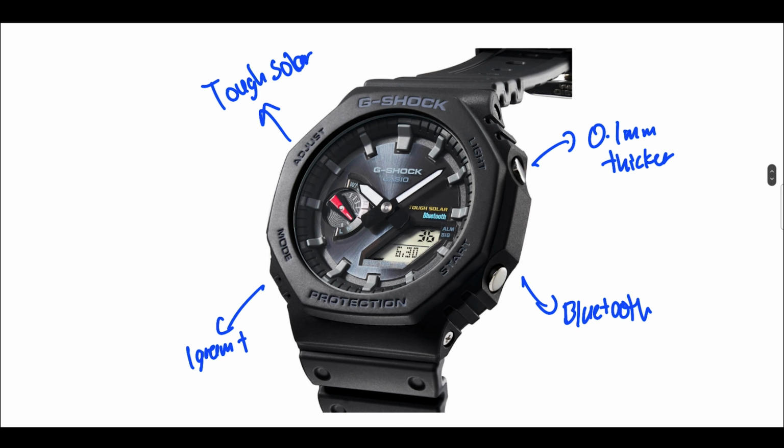In fact, when I looked at the specs of this watch, I'm pretty surprised that G-Shock actually went really in detail on how to keep this watch in terms of its overall size similar to the GA-2100 series. In fact, even by adding the tough solar and Bluetooth capabilities to this watch, it is only 0.1 mm thicker and 1 gram heavier compared to the GA-2100. Pretty much exactly the same as the GA-2100 model.